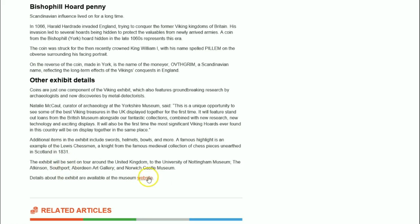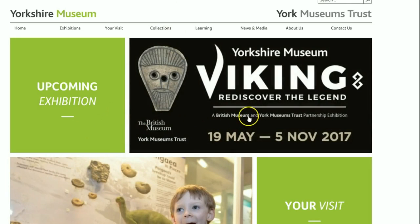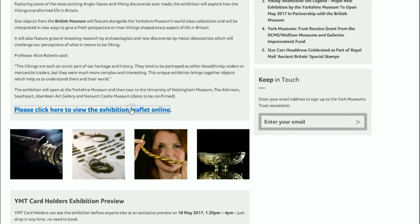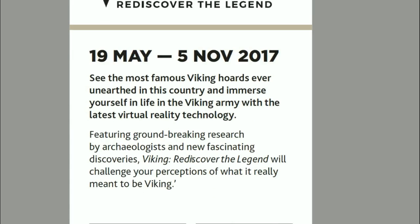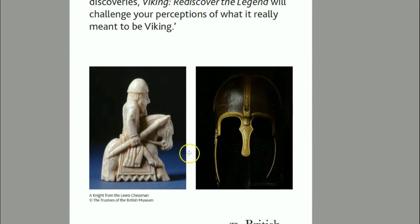And so very interesting. Let's see here if we can see what this website holds for us. Maybe the museum itself will have better pictures. As we see here, the upcoming exhibition, the Vikings. Here we go. Click on that and see what we've got here. So we can view the leaflet online here. Looks like it's a PDF. And very, very nice indeed. Okay, that's it for that.